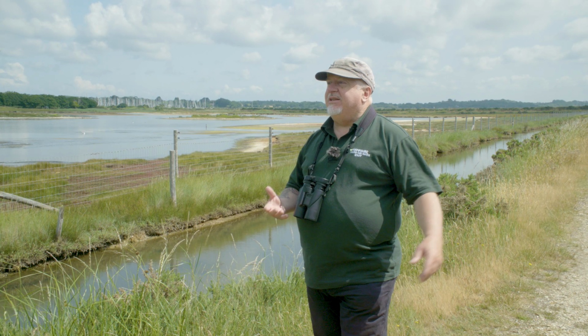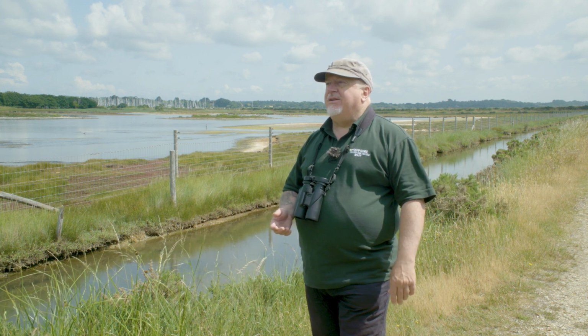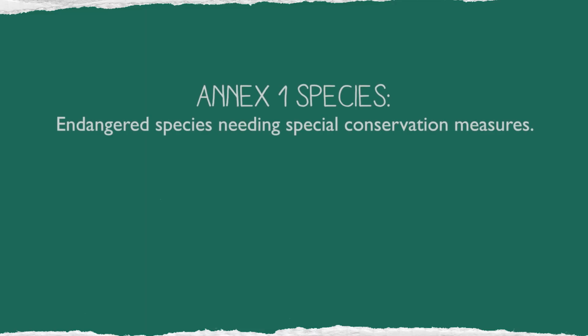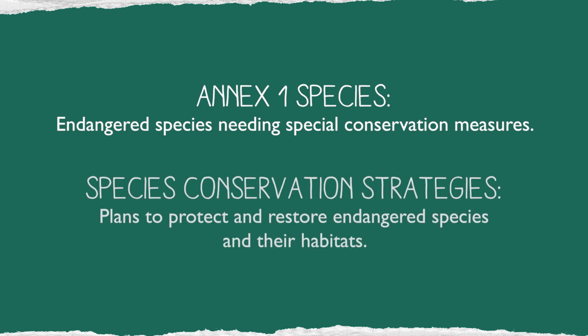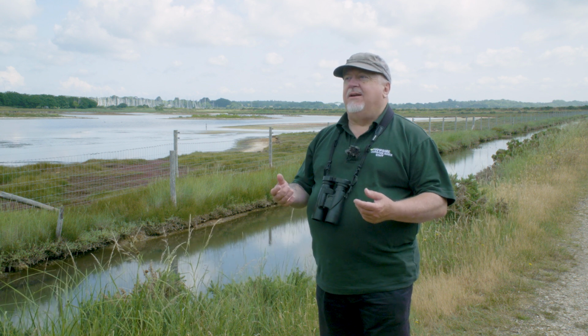So we've got clearly some of the European legislation still hanging over. Under those they'll be called what we call an Annex 1 species. A lot of these species will end up with what we call species conservation strategies, and they'll be agreed nationally. We know the little tern is declining, it's vulnerable, so there will be one for them. So it's things like protecting the breeding sites.